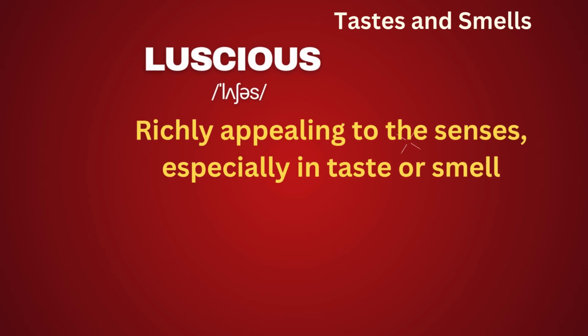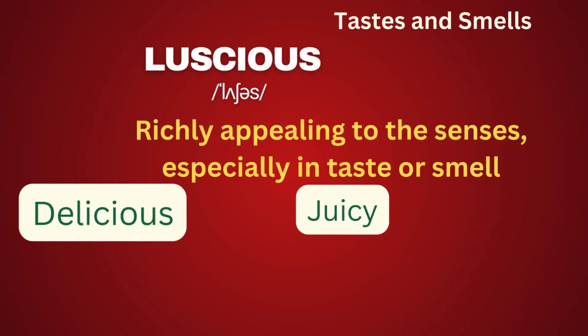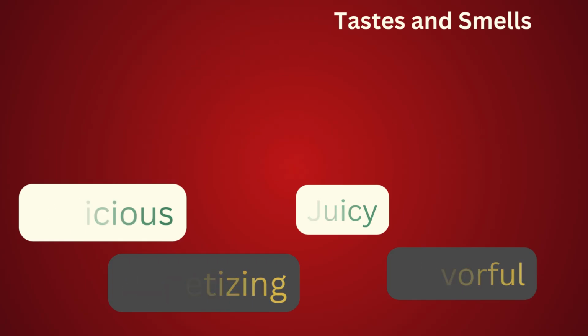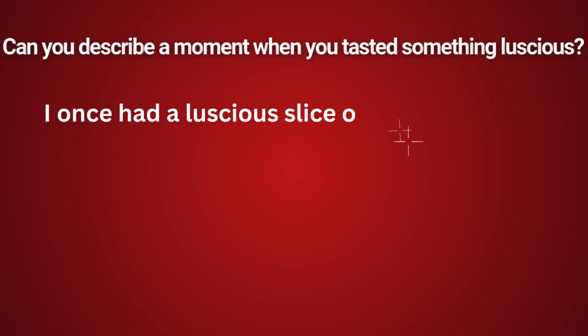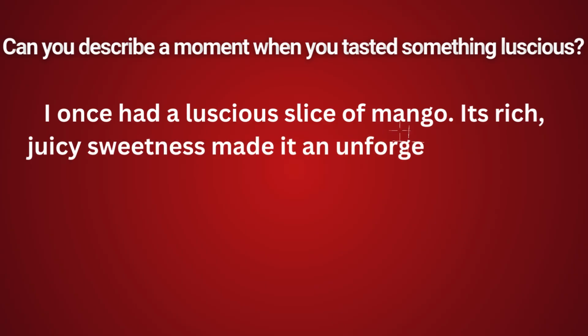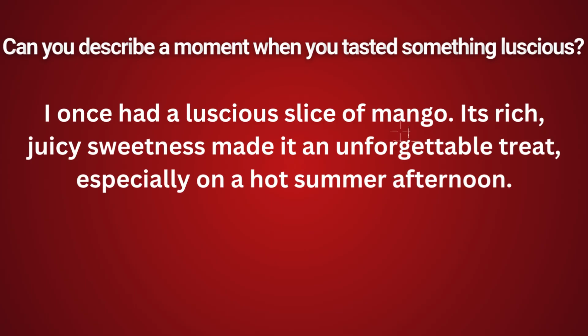Luscious. Richly appealing to the senses, especially in taste or smell. Delicious. Juicy. Appetizing. Flavorful. Can you describe a moment when you tasted something luscious? I once had a luscious slice of mango. Its rich, juicy sweetness made it an unforgettable treat, especially on a hot summer afternoon.